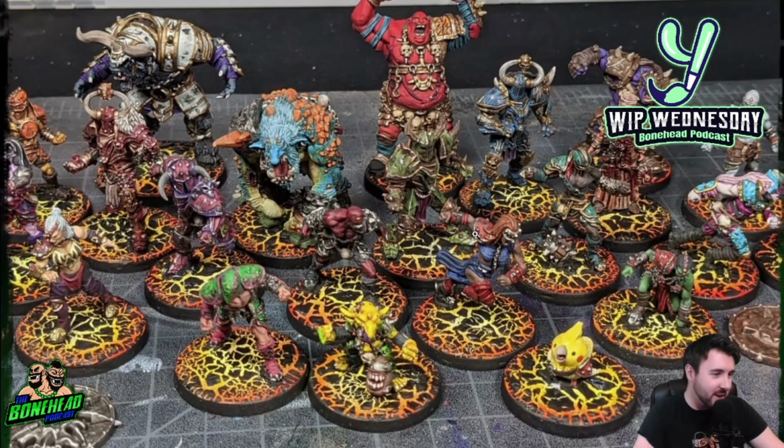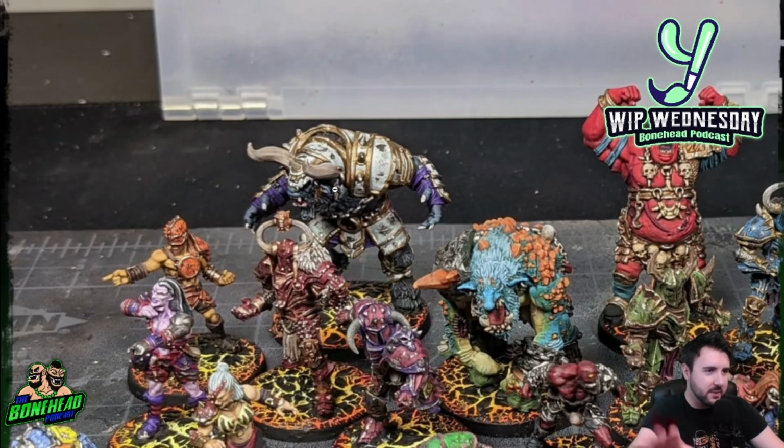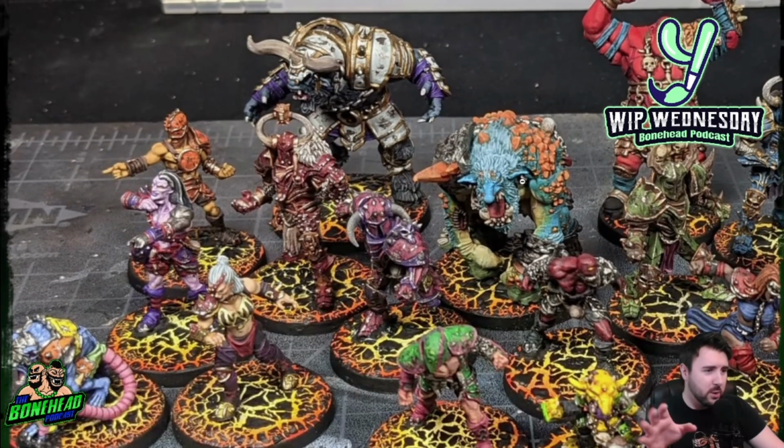Right, so let's have a look at this. First of all, that basing is chaos. Love it. Minotaur in the corner. Let's get a bit of a zoom in there. I love the white paint scheme. It looks whitewashed on the armor, which I love. Kind of looks like a Panzer, which is sweet. Blue Troll. It's a lovely model.